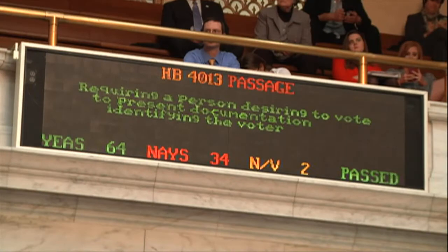Read the bill. Not just say, I don't like voter ID. Read the bill. And if you can go through this bill and find somebody who you believe will not be able to vote or comply with this bill, let me know. And if it passes out of this House, I'll run over to the Senate and say we need to change this. House Bill 4013 passed 64 to 34 and now goes to the Senate for consideration.